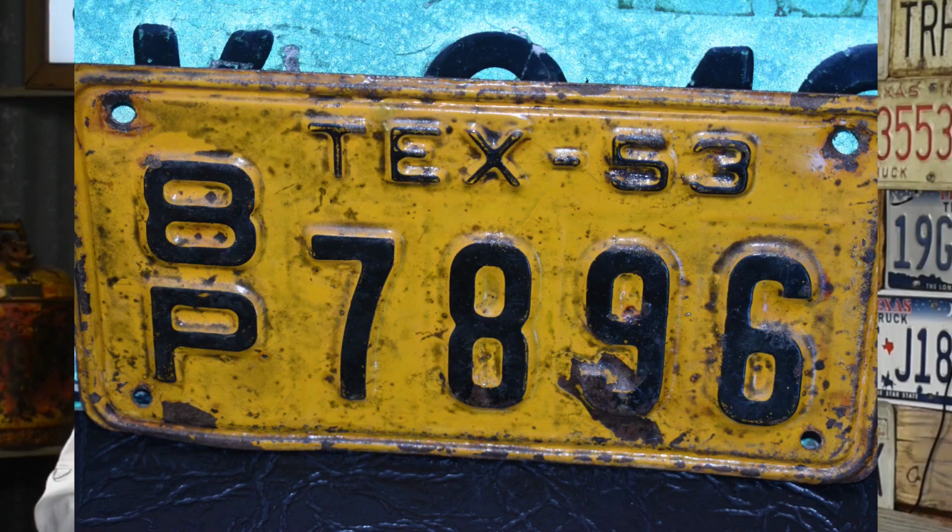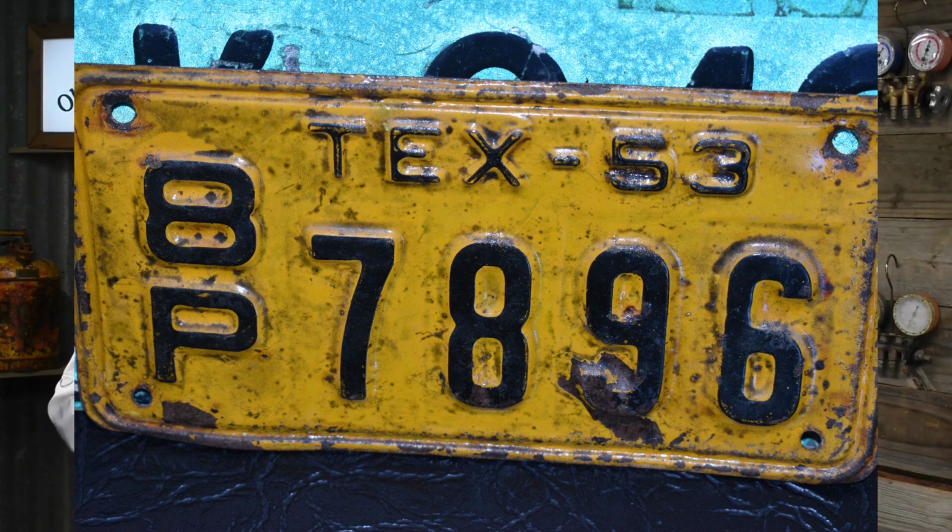I went to a car show, and sure, they had vendors, and I'll agree, these motorcycle license plates, they're harder to come by than your regular license plate. 1953, I wonder what this was on. All of this free. That's amazing, yes?